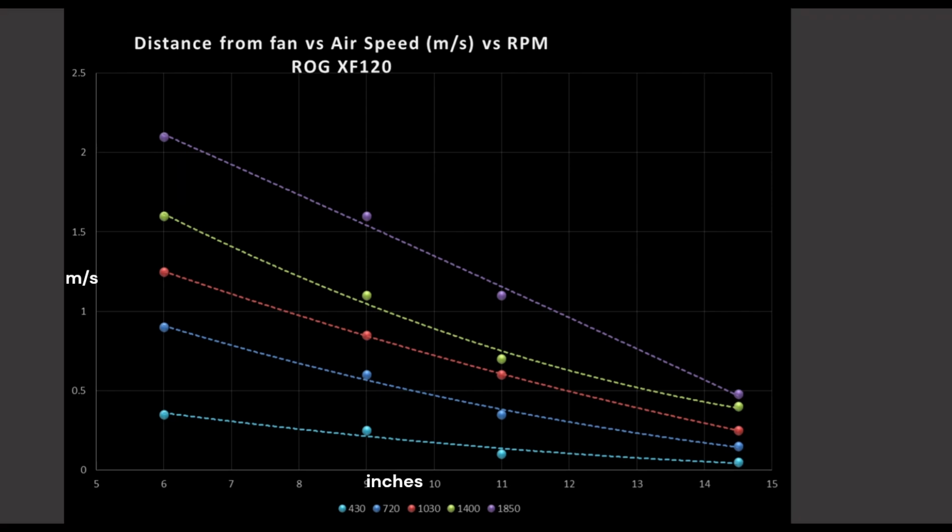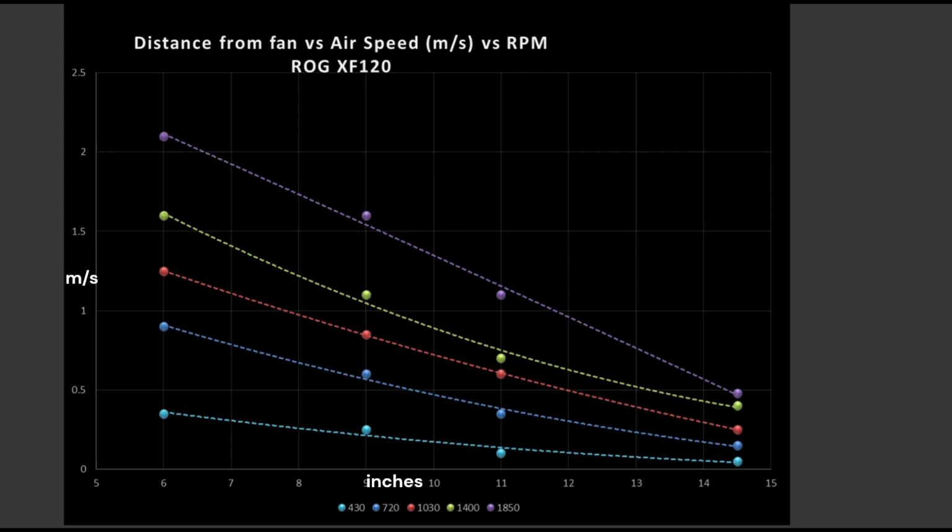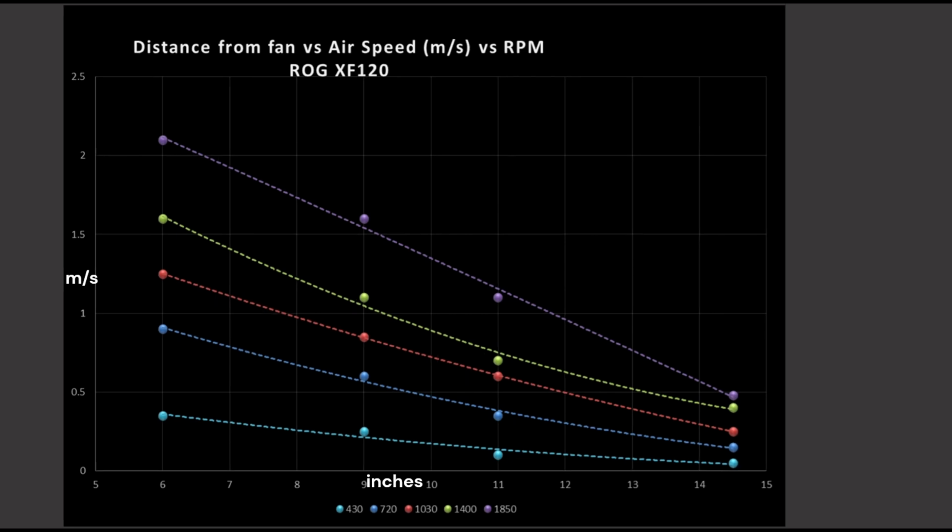The 9-inch mark is representative of a compact tower. A case that is barely long enough to fit a GPU as long as a standard ATX motherboard. Something around that size mark is what I envision the 9-inch mark to be. Then we have the 11-inch mark. The 11-inch mark is your standard mid-towers. And then the 14.5-inch mark is just your big towers. Something like the Fractal Design Torrent.